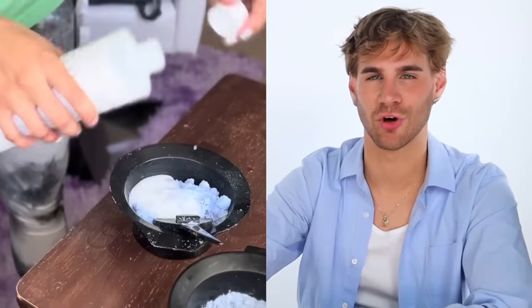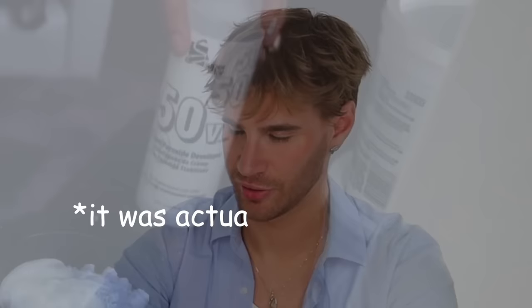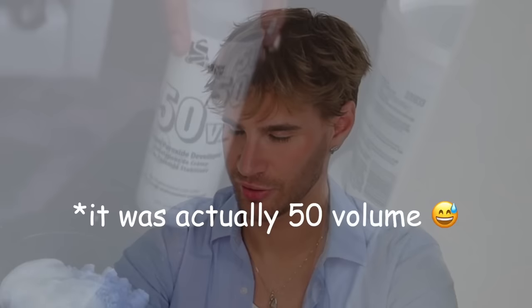What is going on? We are going in with the trusty 30 volume and some powder lightener. Love to see it. Love a 30 volume. I think it is the ultimate developer. You always want to start with the ends of your hair and then work your way up. All right, we're about to apply. Let's see if we can get this right. An inch from the scalp, sections, apply a lot, and get it in there and do it fast.